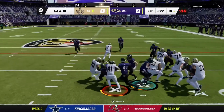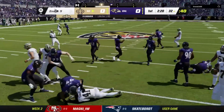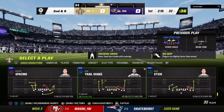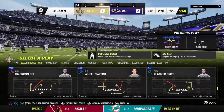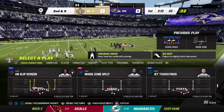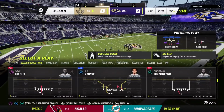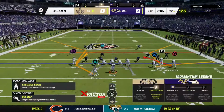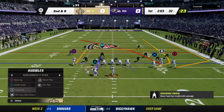The first carry now. This is Alvin Kamara. And he'll scratch out only about a yard up to the 32. Well, sometimes you just have to give credit to the defense. Great job there at the point of attack, holding up. They won their battles at the line of scrimmage, left him no space to try and run. A really nice job swarming to the ball carrier.